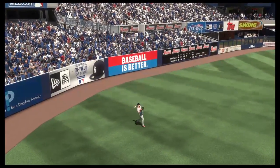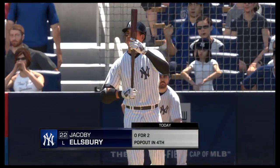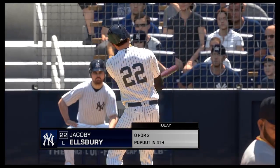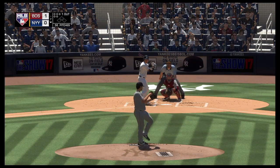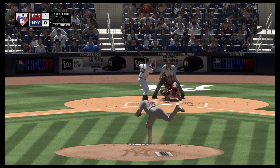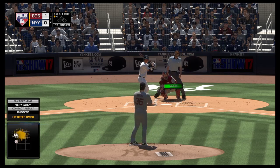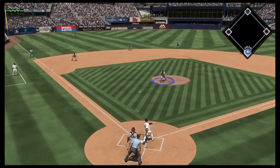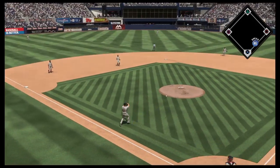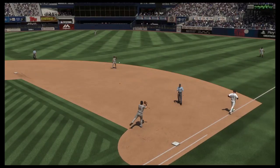Up next for the Yankees, stepping in and ready for another shot, Jacoby Ellsbury. 0 for 2 on the afternoon so far. And this one's chopped foul right at home plate. Into the windup. Here comes the 0-1. Chopped weakly to the left. On to Moreland, and that's in time for the second out.